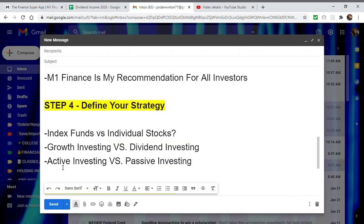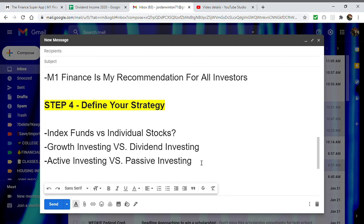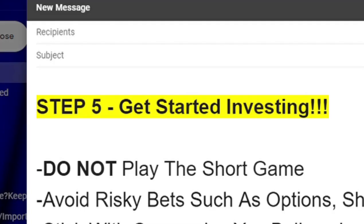I do kind of actively manage my portfolio, but most of what I do is really passive and I don't really manage it a whole lot. But pick what's best for you, define your strategy, and most importantly, stick with it. Do not change it.